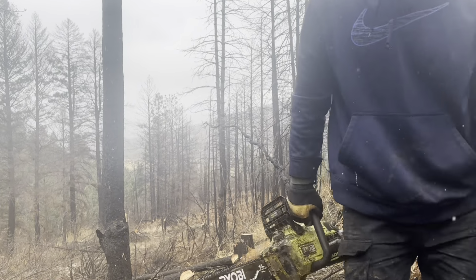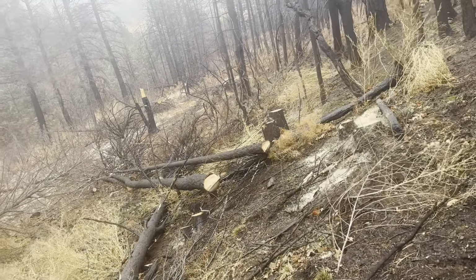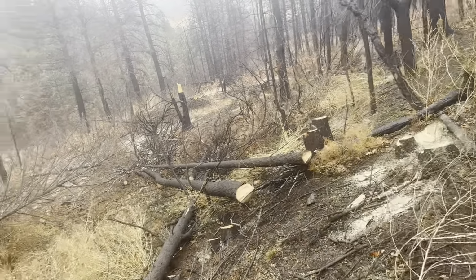Alright, that's enough timber for now. Got a lot of work to do trimming all this up and taking it down to the cabin. Way down there.